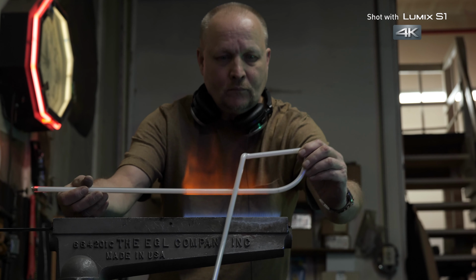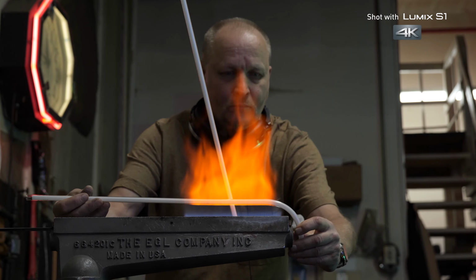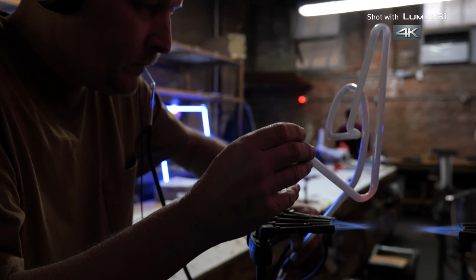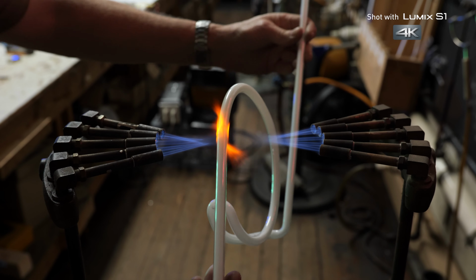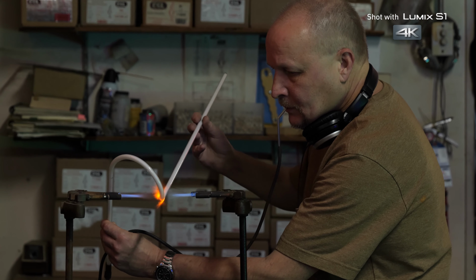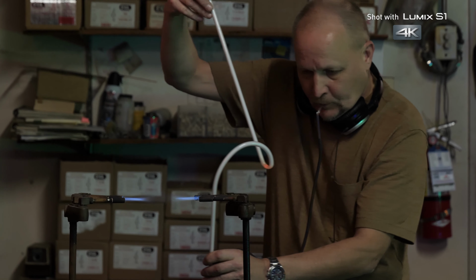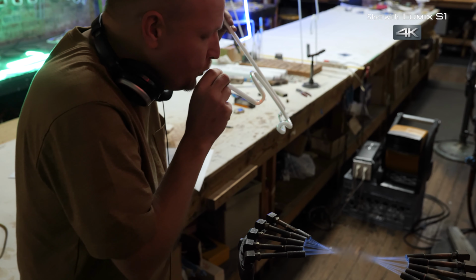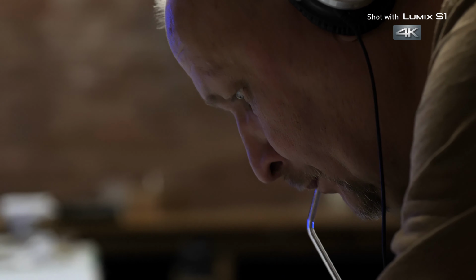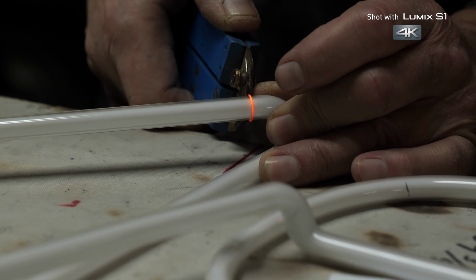Long curves are shaped with the gas-fired ribbon burner, but the crossfire is needed for tight turns. There's maybe 4 or 5 different bends, and then you just do them in different combinations, and it's a lot of practice to make things look right and make the glass strong. You'll notice he blows into the glass as it cools, which keeps the wall thickness even and makes these bends less likely to break.